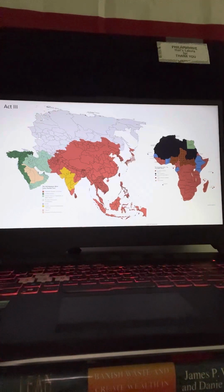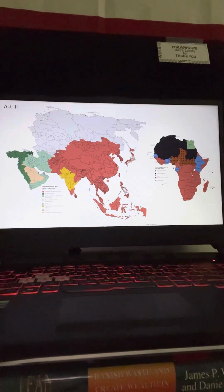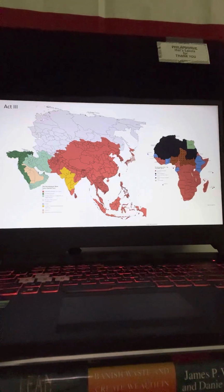So, you can see where China on the left there, they've now basically started taking over India. India's hit with all kinds of technological advances by China, and it's just kind of a gigantic tidal wave that they just can't stop. They're kind of on their own there.